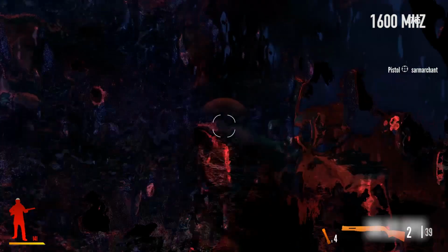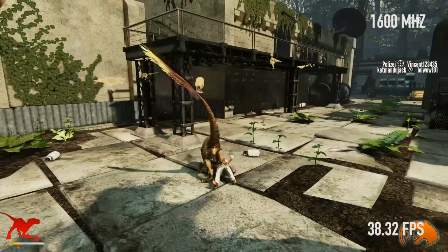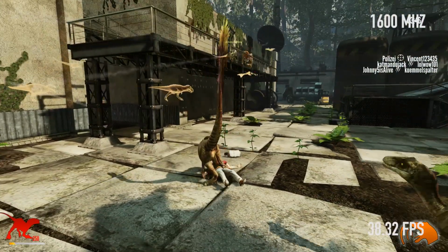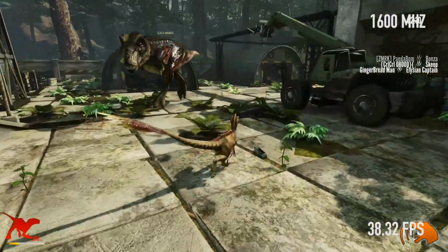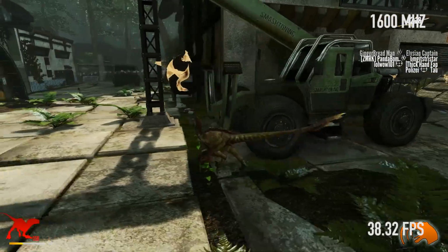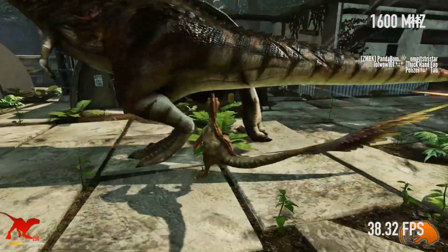1600 megahertz RAM, 38.32 frames per second. It kind of worries me because that game can get kind of hectic, and if you're running at 38.32, you get a lot of junk going on the screen. You may actually drop below 30 here and there, and that little bit of a stutter could get you killed.